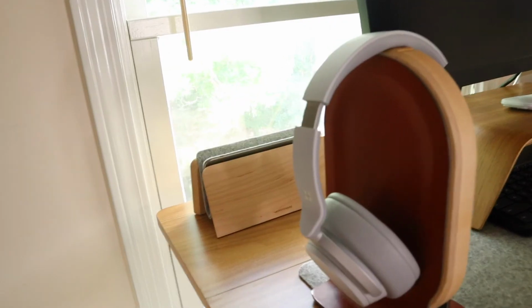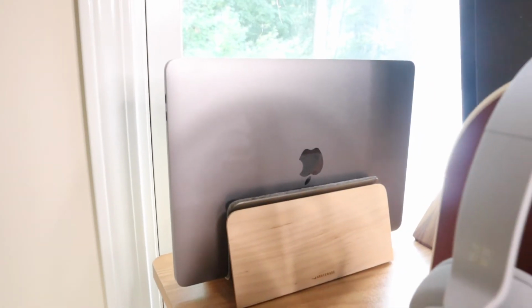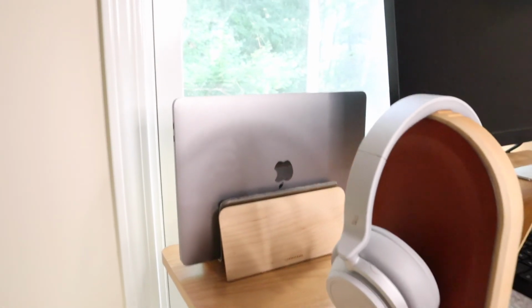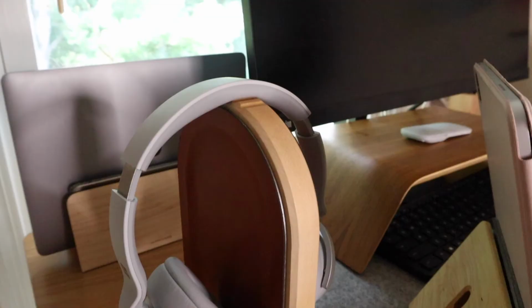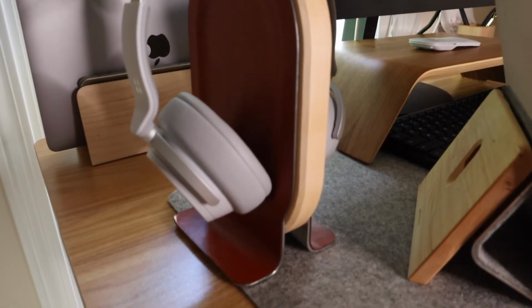And then to the left side of the desk, I kept my MacBook there. As I said, I usually would just keep it on my bed. That may or may not stay there, or I may move it to another space on my desk. Of course, in front of it, I do have the headphones. So at work, I actually listen to music pretty often. If I'm not in meetings, I'll either be listening to music or a podcast. Just if I'm doing some sort of mindless work, it's kind of fun just to have music playing in the background. So I like to keep my headphones out front there.